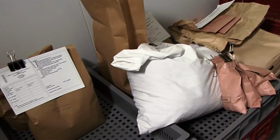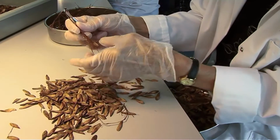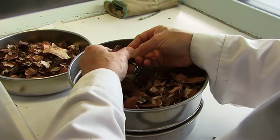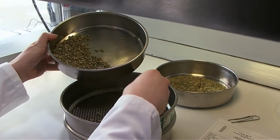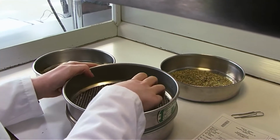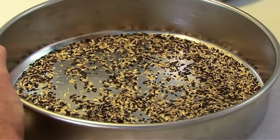Once we've dried the seeds, the next step is to clean the seeds, to separate the seeds from the rest of the plant material that would have been gathered at the time of harvest, that stem and flower material and other debris and so on. This is a process which we do almost entirely by hand. Because we're dealing with such an incredible diversity of seeds that differ in shape and size and various covering structures, it's simply not possible to mechanize the process.